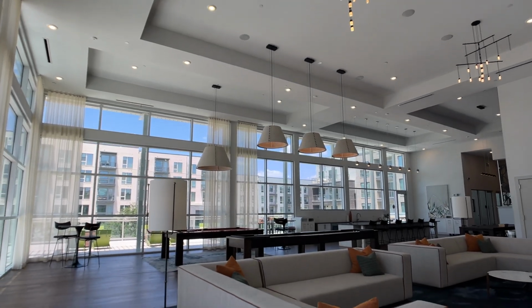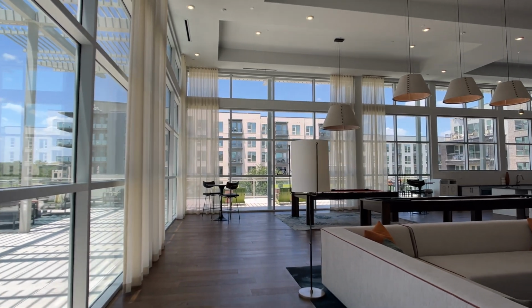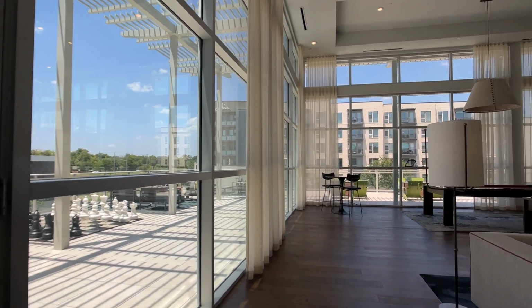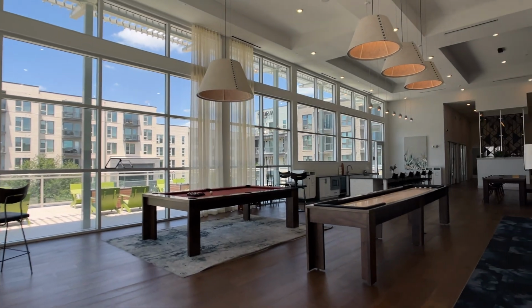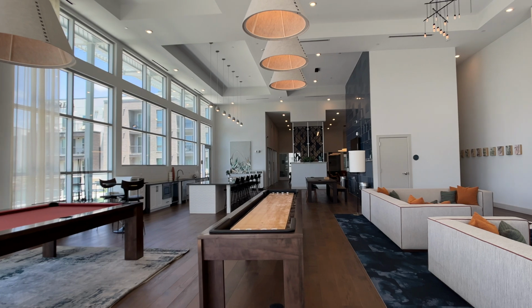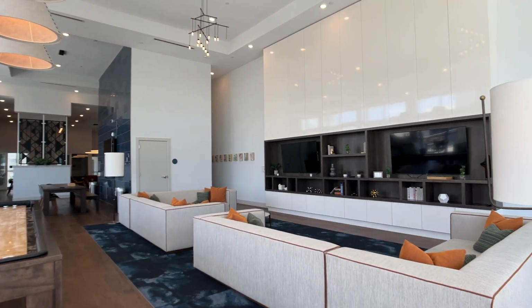There is so much natural light coming in with all of these windows. With this being the community's main get-together area, you can tell that they spent a lot of time with the design and features that they are offering to their residents. You have this really nice modern design featuring some contemporary design elements, just enhancing the overall aesthetic appeal of this space. You have tons of seating, lots of amazing light fixtures.